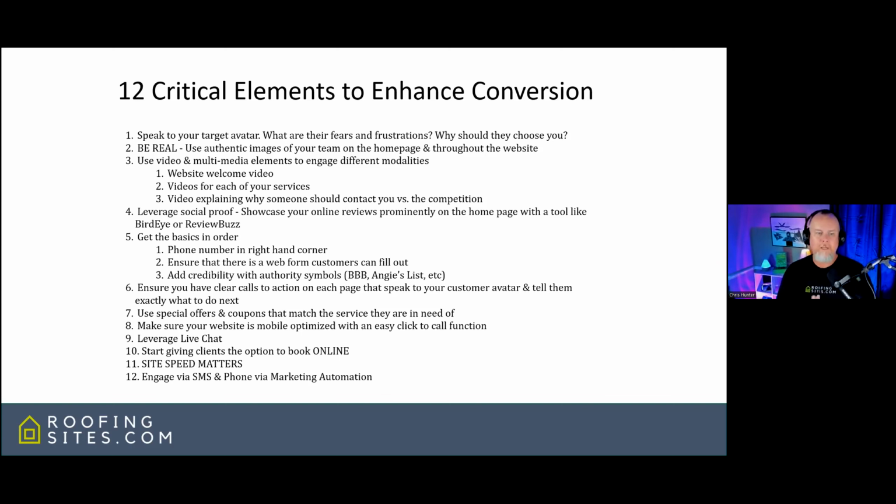So, the next one here is engage via SMS and phone via marketing automation. There are tools out there, and if you're not aware of this, they can help when someone fills out a form on your website, fills out the chat, or even calls you, by putting them into an automated marketing sequence, a drip campaign. These campaigns have easily doubled roofing companies just by installing them. A good illustration of this is a company where he just wasn't answering the phone, mainly because he didn't have time, right?